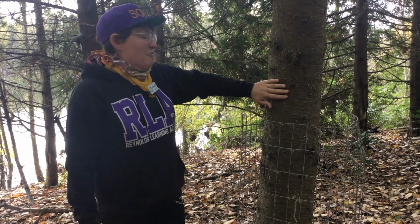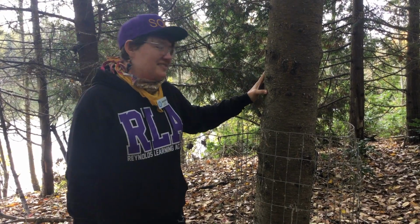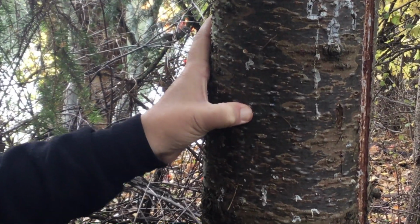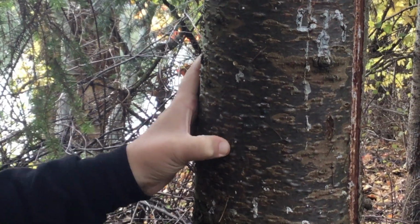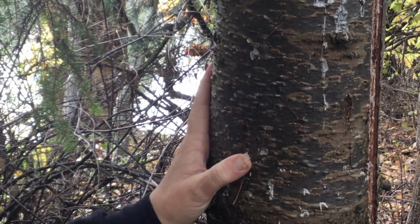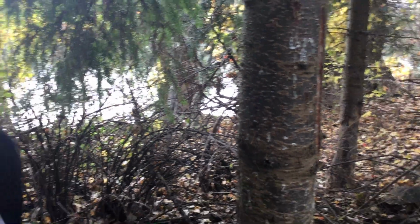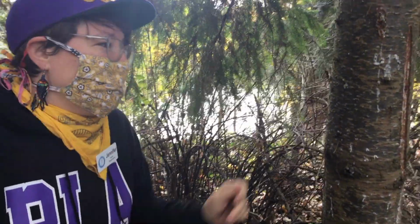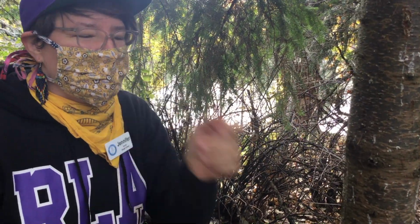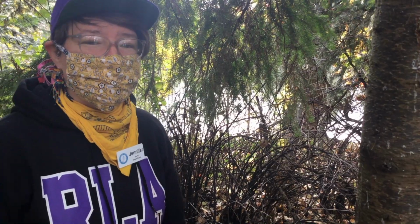Fir trees have bark that has these little blisters in it, and they remind me a lot of zits. Woo! These fir trees have lots of little blisters with sap inside of them. Why? I don't know. But if you ever want to have fun in the forest and smell some nice sap, this is a great way to do it.